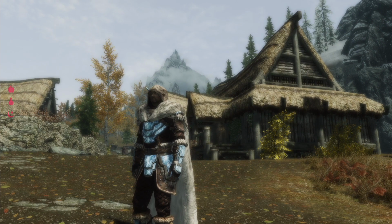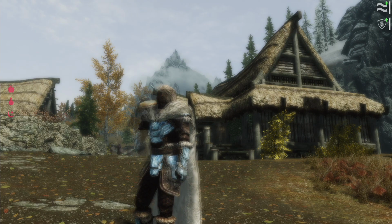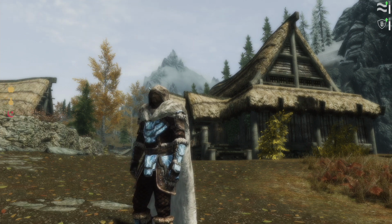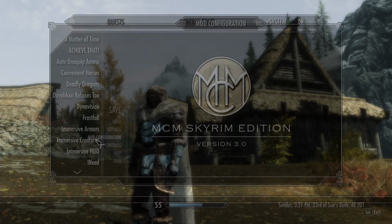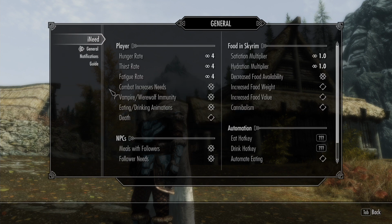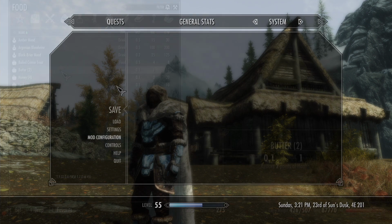So even if I now eat, let's eat a lavender dumpling. I'm wondering if I've actually got enough food. I might have to go and buy some food. There you go. Okay, I tell you what I'm going to do. For the sake of speed, I'm going to turn the animations off. I like the animations though. They do make it look very cool indeed.